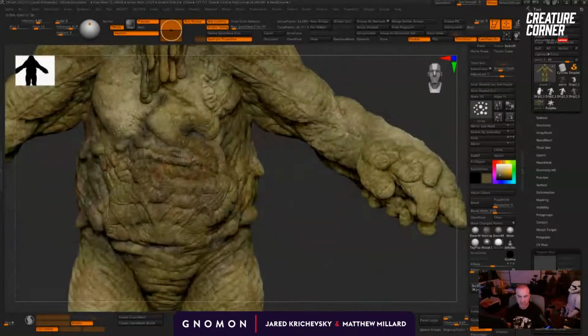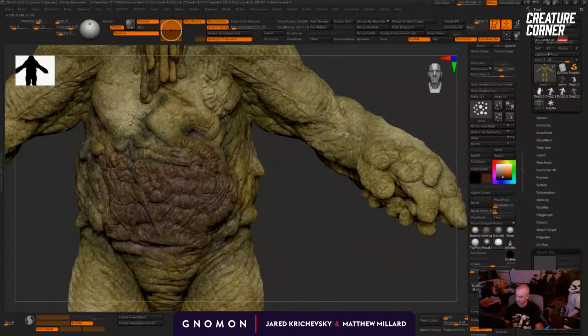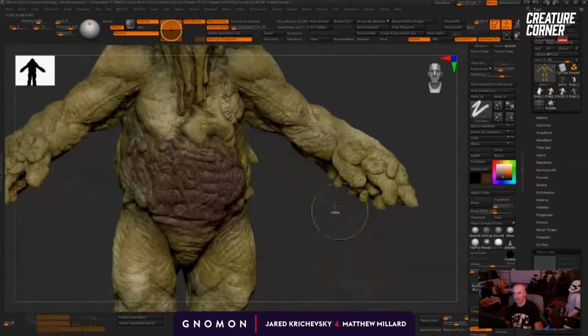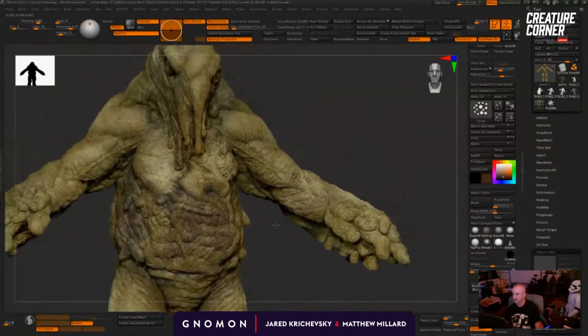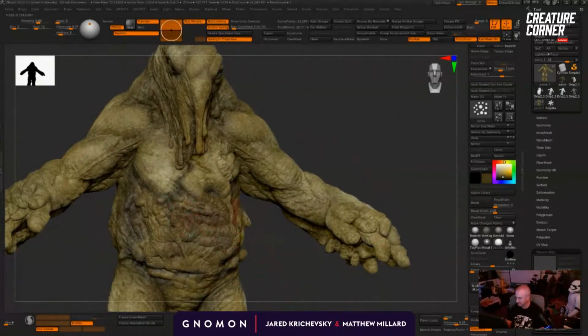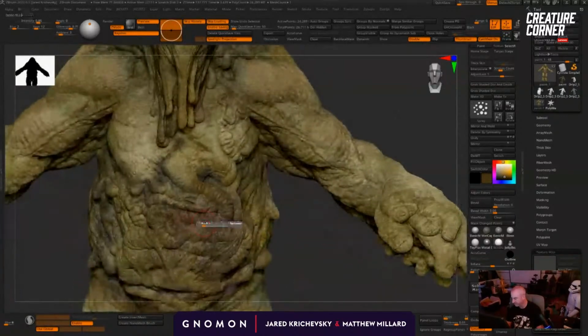I'm trying to introduce just the right amount of color without going too saturated. Let's try it with this red. That kind of makes it feel more rotty. I don't want it to look rotting, because it's not a zombie. We've seen zombies. This is not a zombie. It is a fleshy stink monster. Let's go back to this brown. I think that's probably going to have to be our solution.